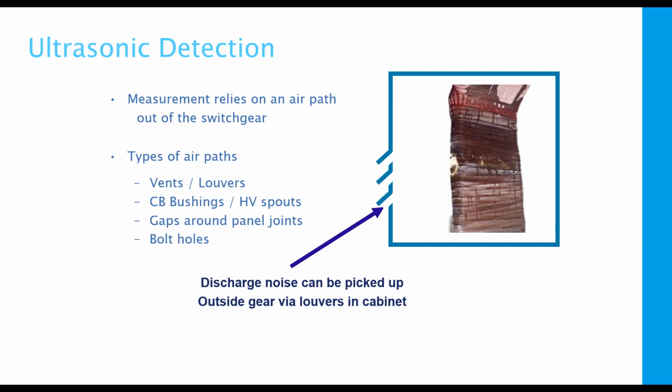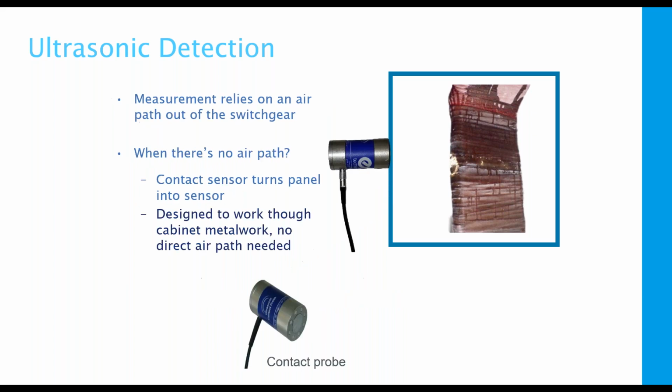So I mentioned the contact ultrasonic sensor. This is the application where you would use the wand, the flexible sensor, and then you have plenty of an air path inside a switchgear panel. You're going to look for a missing screw or ultrasonic window or louvers, or you're going to look for air gaps along the doors. But in the situation where you can't, that's where the ultrasonic contact probe comes in handy.